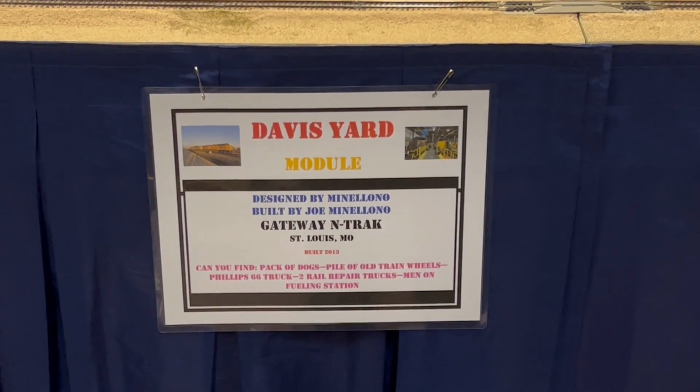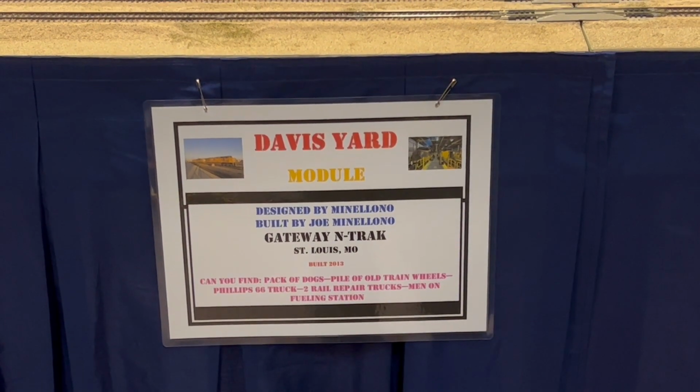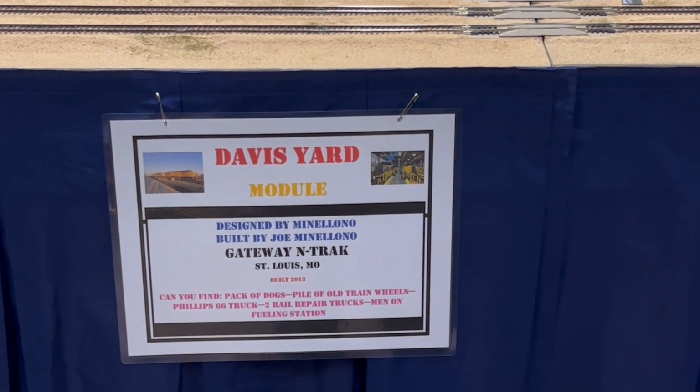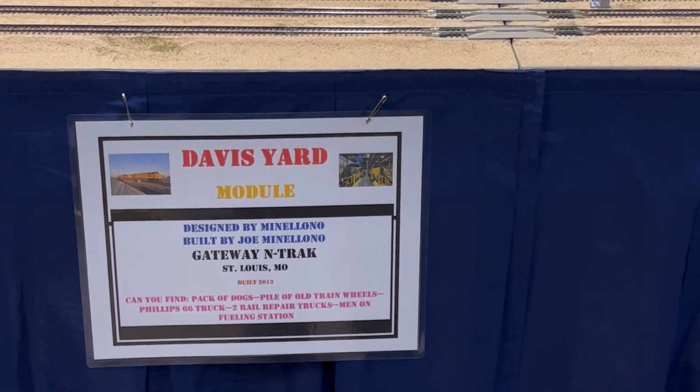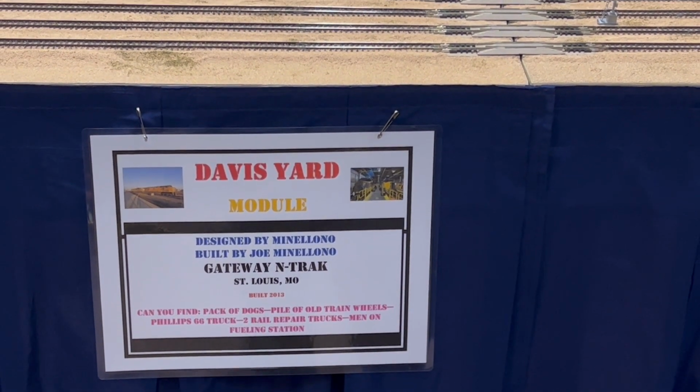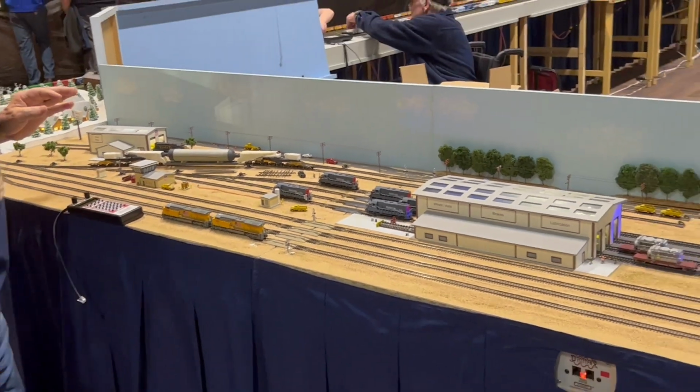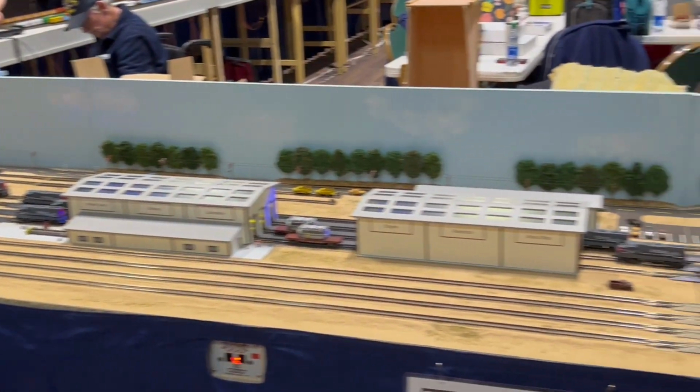We found this little scavenger hunt. So it says, can you find a pack of dogs, a pile of old train wheels, a Phillips 66 truck, 2 rail repair trucks, men on fueling station? Let's see if we can do this. Okay, so this is the module.